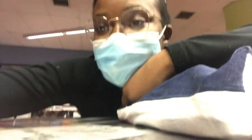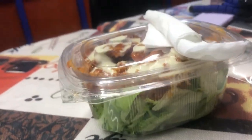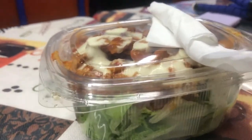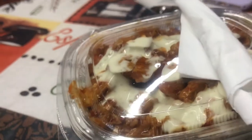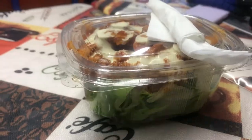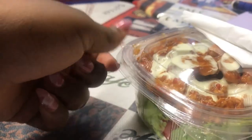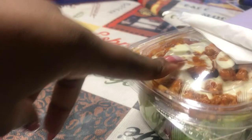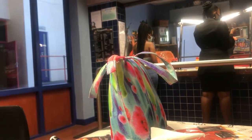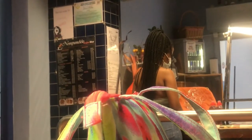Oh, now the chicken salads are here. So, ladies and gentlemen, this is the famous Nompumelelo chicken salad. This is the best salad you can ever have. I eat a lot of salads, and this has been the best ever. I don't know what secret sauce is in here, but all I know is that this thing is amazing. Today I brought baby Sunshine to taste it, because she's never tasted Nompumelelo's chicken salad. So here we are.